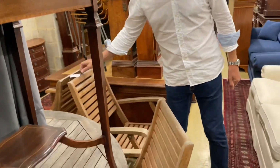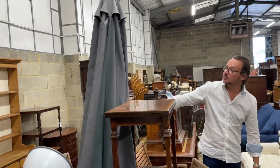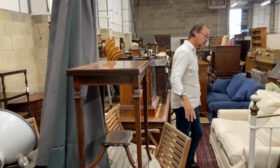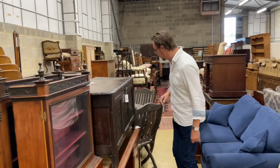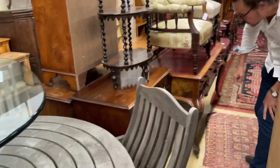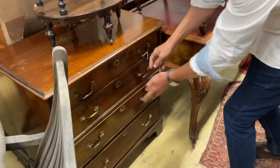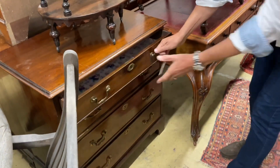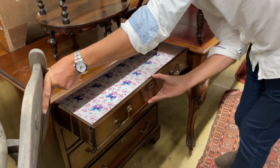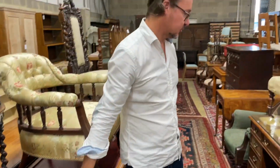Lot 73. Great big teak table with the lazy Susan in the middle, the umbrella, and 8 chairs with it. So useful garden lot. All the garden stuff still doing really well, despite the fact that it's raining outside. There are further garden furniture, but what am I looking for? Do I like this little chest? Lot 77. Reasonably so. I mean, quite a nice small mahogany chest there. Pine linings to the interior in the main. Handles look original, lock is not. But yeah, that's not a bad little chest. It's not going to be anything over exciting, but nice little thing.